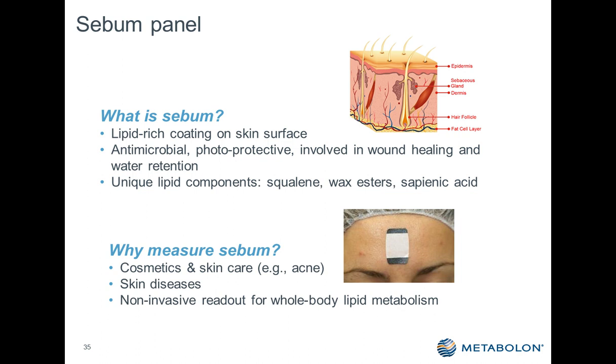Lastly, we've added analysis of sebum to our repertoire. So for those who don't know what sebum is, if you run your finger down the side of your nose, you end up with a waxy coating on your finger. That waxy coating is sebum. It's the lipid-rich coating on the surface of the skin. It's used as an antimicrobial, photoprotective, and wound-healing compound or set of compounds that lies on the surface of the skin, and it has a very unique lipid component, including some wax esters, sapienic acid, a very strange fatty acid, and squalene.